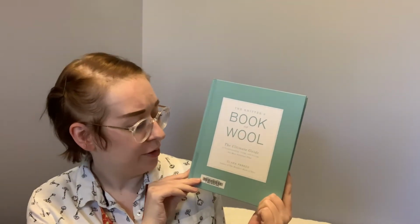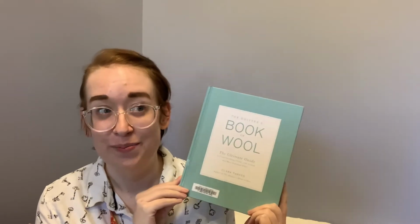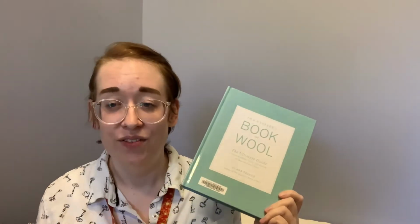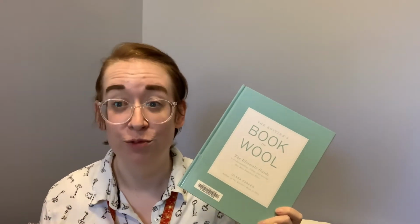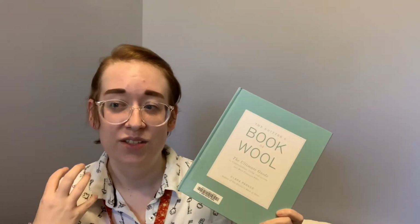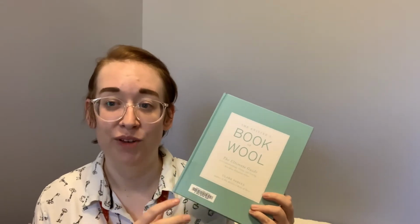The next book I have for you is The Knitter's Book of Wool, The Ultimate Guide to Understanding, Using, and Loving This Most Fabulous Fiber by Clara Parks. If you are like me, I love knitting with wool. It's so warm in our South Dakota winters. This book delves into everything you would ever need to know about virtually every type of wool that is out there on the market. So you get a brief history of each breed of sheep, and then the wool that they provide, what they're good for, what is the wool good for next to skin wear, is it good for outerwear, is it good for felting, why that wool is so good at what it does. It's just all around a really fantastic, informative book that made me even more passionate about the wool that I'm knitting with.